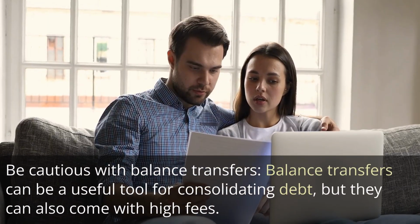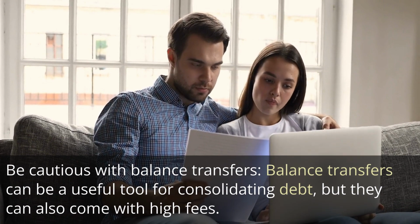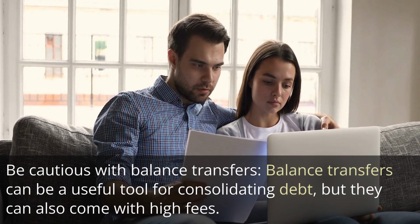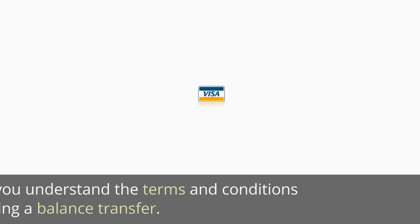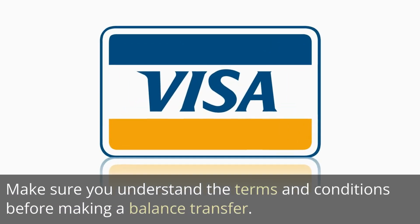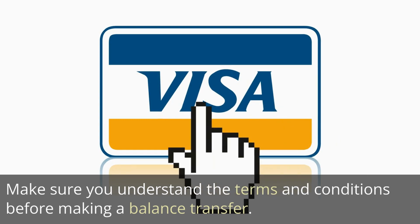Be cautious with balance transfers. Balance transfers can be a useful tool for consolidating debt, but they can also come with high fees. Make sure you understand the terms and conditions before making a balance transfer.